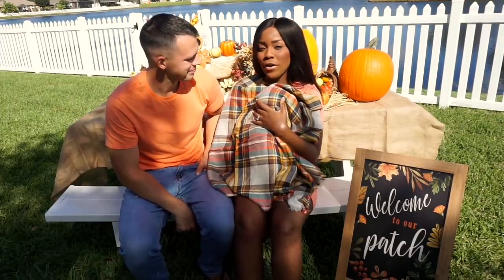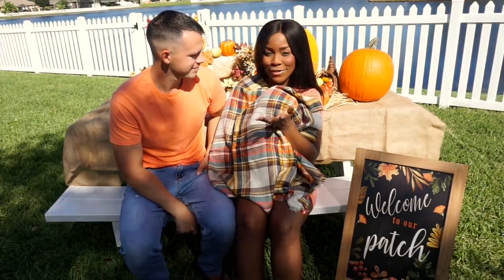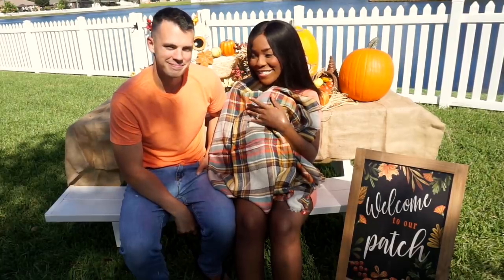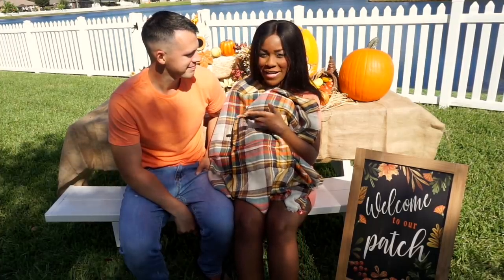Okay guys, we are going to be showing you Ava Grace as we go throughout, but for now we're just going to check out this super cute little pumpkin patch that we found, and hopefully we'll find a pumpkin today for Ava Grace to watch her daddy carve it.